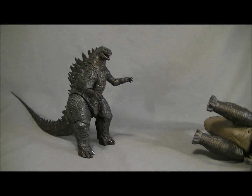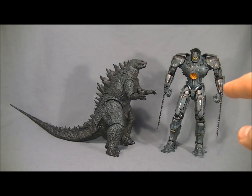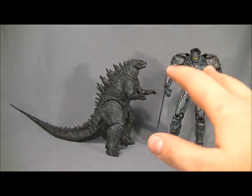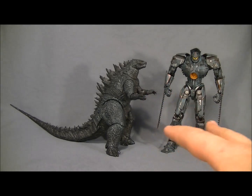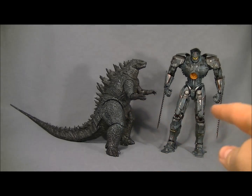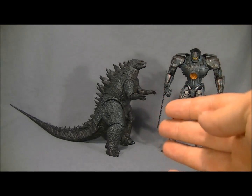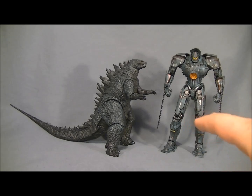Buy this one. And for one last comparison, we have the 2014 Godzilla compared next to Battle Damage Gypsy Danger, and I'm not as big of a fan of this scaling for these guys, because in the film he's supposed to be around 350 feet, while Gypsy over here is 280, so he's pretty well towering over Gypsy Danger. We are getting a 24-inch long version of Godzilla that's about 12 inches tall, I do believe, coming out on a later date, and I'm really excited to get that guy because I think he'll scale phenomenally with him.